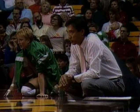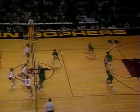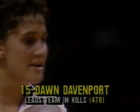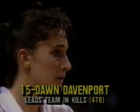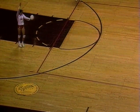T. Williams in the back court, and Coach Dave Shoji hoping she will get up there soon. Back set. And Davenport, who has been unbelievable. 16 kills. Make that now 17. And 6 blocks, Chris. She's done it all year for them. Our first team All-American. The Lady Longhorns lead by 1. Game 3.